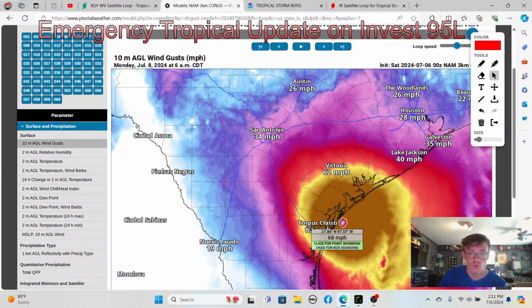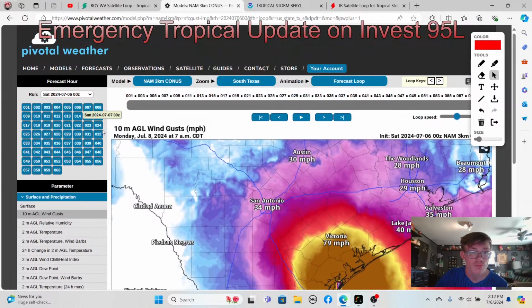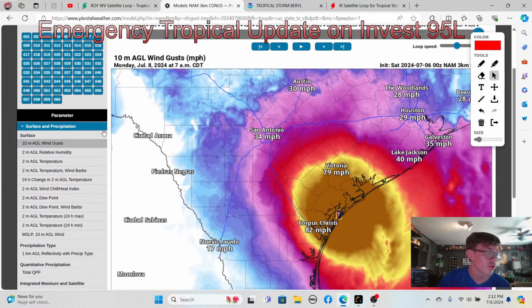So you see, according to the high-res NAM, 80 mile per hour hurricane. That's Cat 1 strength wind gusts. You can see where the highest of the wind gusts are going to be, just to the east of Corpus Christi, on the right side edge of the storm. You can see the heaviest wind gusts, as well as your storm surge going into the storm. So we'll see what this does. But I am not buying it. I'm not sold on the NAM model.